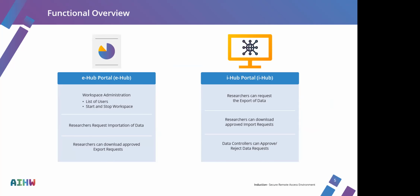I won't go into too much detail here. This is just a bit of a summary of the differences between the EHub and the IHub. The EHub is where you upload and download file requests. So a user will upload a file request or download an approved file that's exiting the environment. And the IHub is really where the controller goes internal into the SHRAE environment to approve or reject any requests made by researchers for ingress or egress of files.